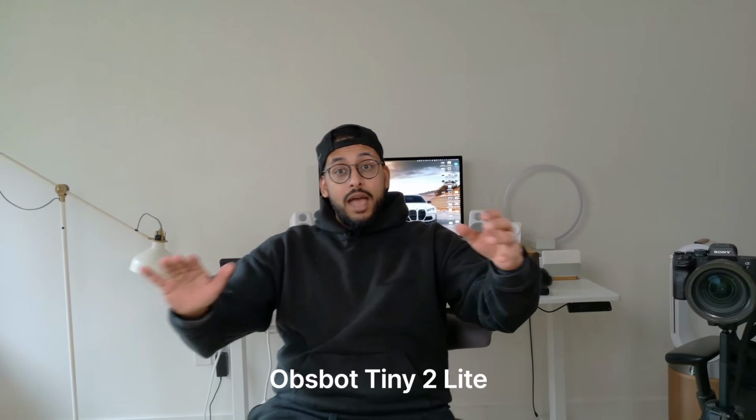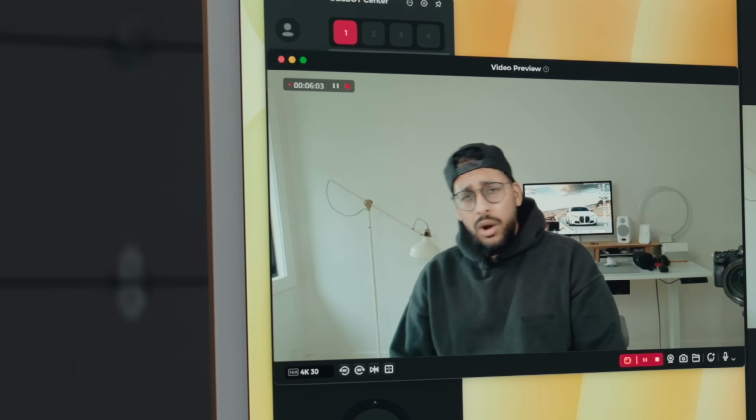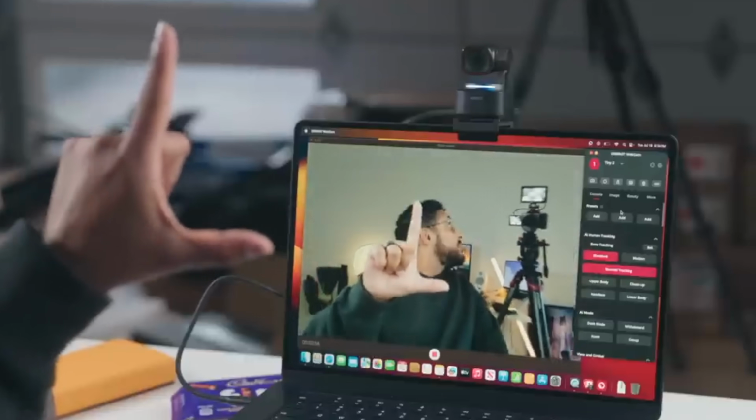So if you're doing a presentation or you're moving around or anything like that, this thing will actually move around to follow you. It also tracks hand gestures, so you can use your hand to tell it to stop following you, or if you want to zoom in or zoom out. There's so many neat little things you can do with this. It shoots in 4K, so the quality coming out of this thing is really good.